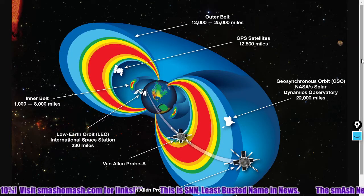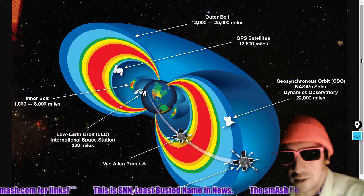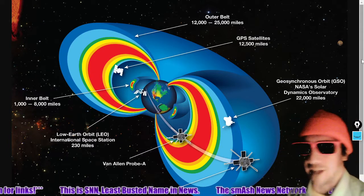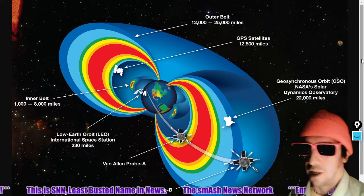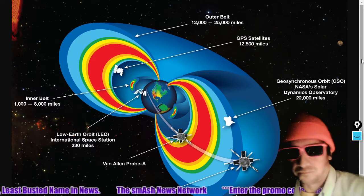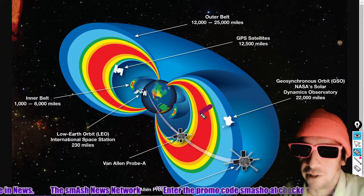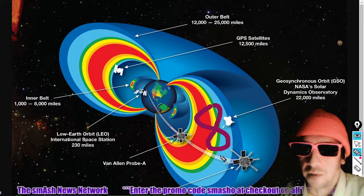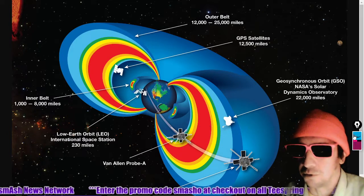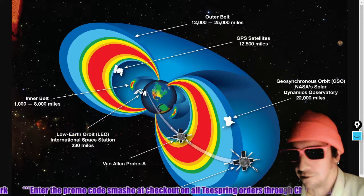And here's just a diagram of things like the Van Allen belts and the altitudes of the SDO and so on. By the way, the SDO performs a figure-8 style orbit around the equator. That's how it's able to maintain its constant view of the sun, except for when the moon eclipses it.